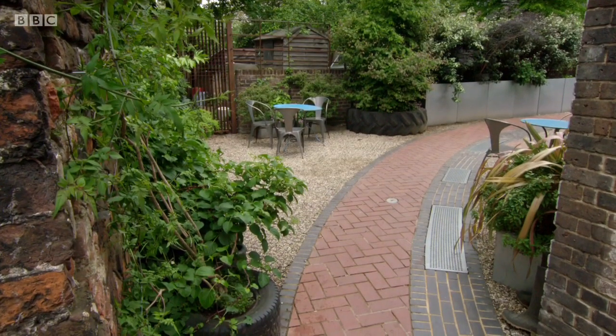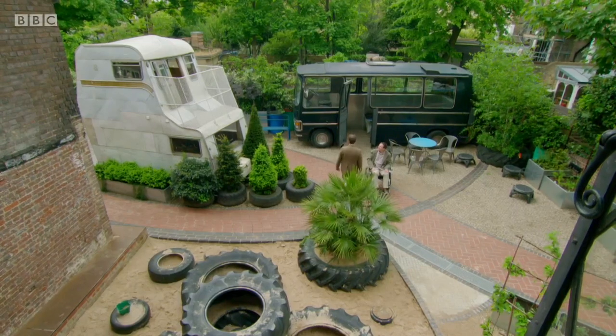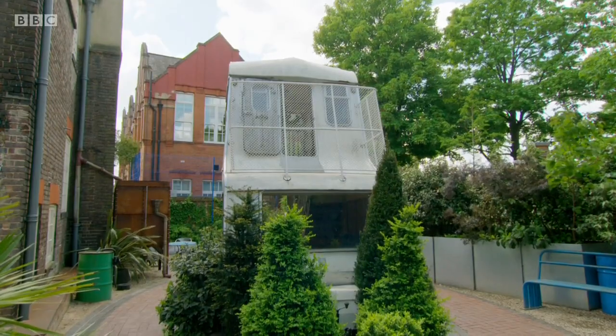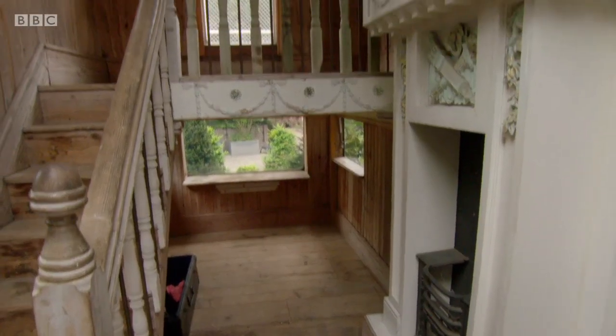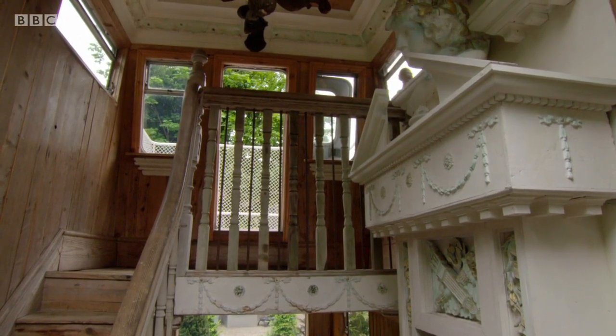So, you've packed a lot in. You've used vehicles to break up the space. Where have they come from? So there are two main vehicles in the garden. One's this double-decker caravan. The exterior is loosely modelled on a boat with a balcony on the front and a small one on the back. And the interior is modelled on a stately home. So there's a chandelier in there and an Adams-style fireplace.